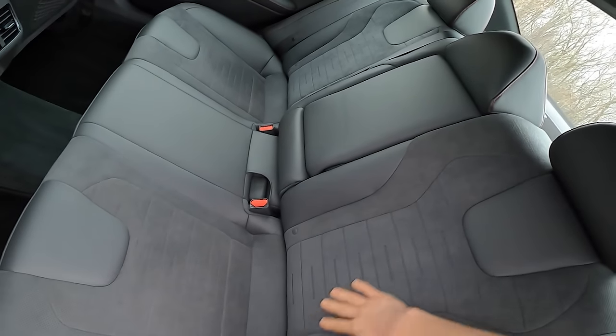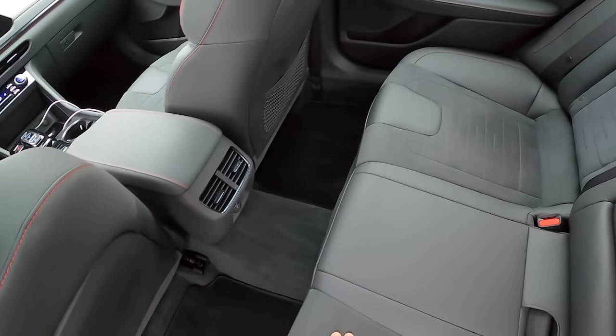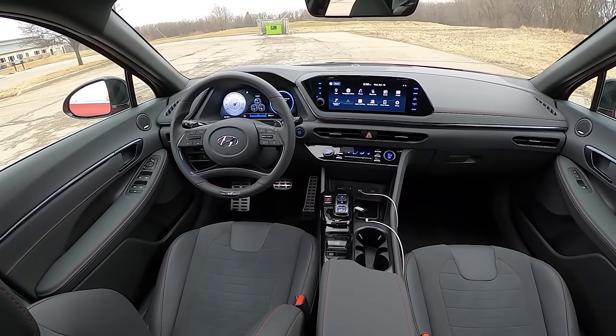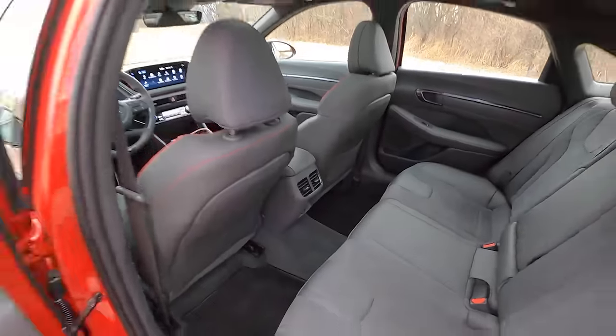You have this Alcantara insert here now for the N-Line. Looks very sharp. Little USB port back there. Pretty attractive looking interior. You can see they've made the steering wheel a little bit sportier, and we've got these new seats that look very nice.